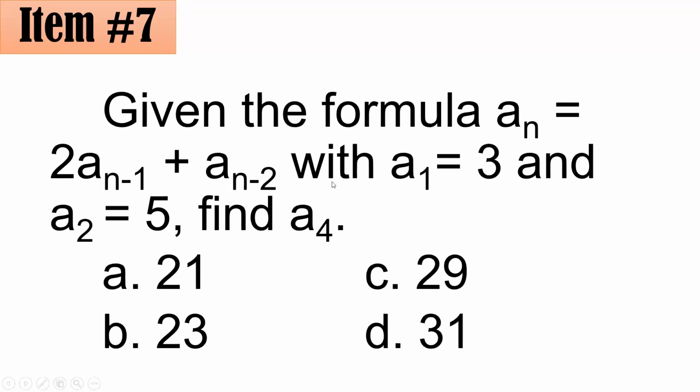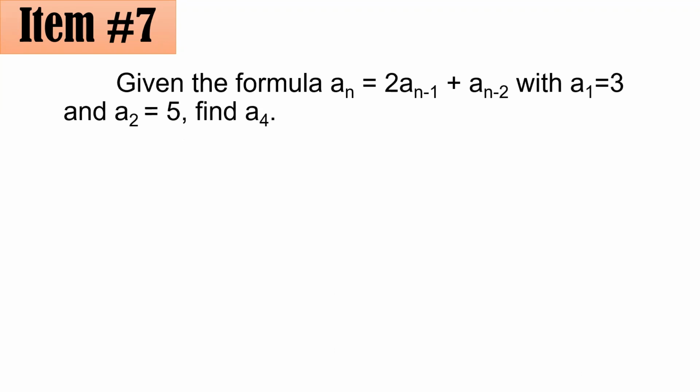Dahil meron ka ng A sub 1, A sub 2, wala ka pang A sub 3. Kailangan muna natin isolve si A sub 3 bago masolve si A sub 4. So dahil A sub 3 po yung hinahanap natin, we will replace lahat ng N dito by 3 muna. So far we have D as an answer from 4 people. So A sub 3 equals 2A sub 3 minus 1 or 2A sub 2 plus A sub 3 minus 2, which is A sub 1 na.